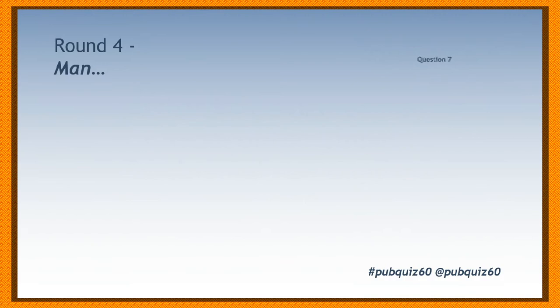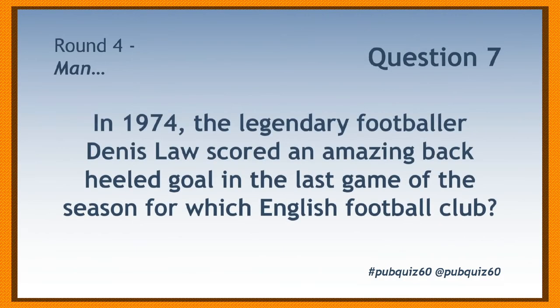On to question seven. In 1974, the legendary footballer Dennis Law scored an amazing backheel goal in the last game of the season for which English football club?